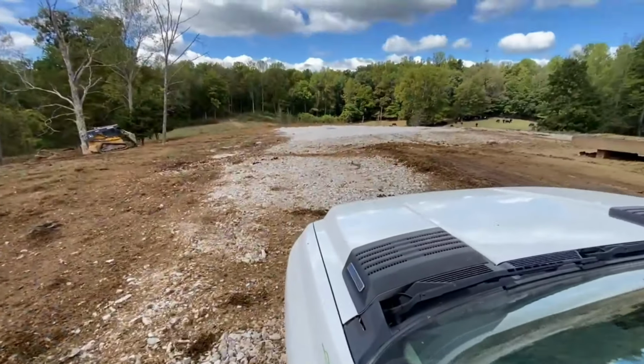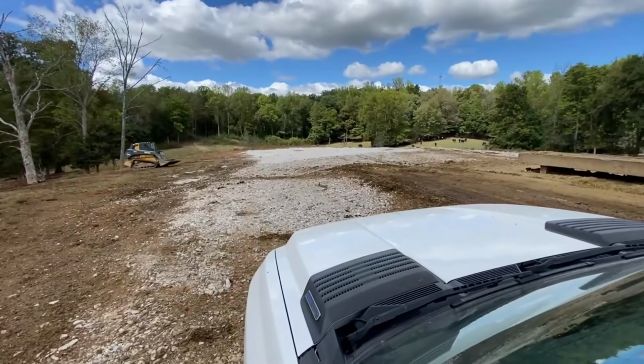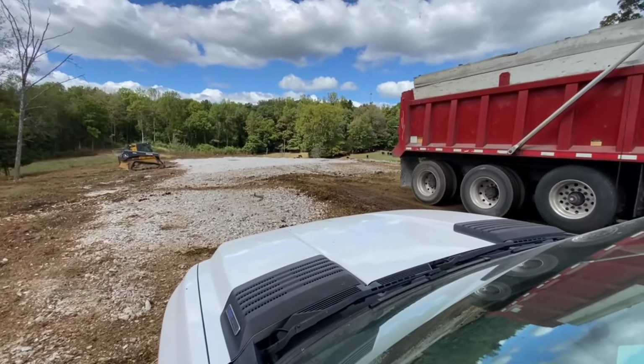All right, we had a little bit of a project we're working on here real quick. Getting some rock, put down some fabric, and making a little bit bigger feed pad up here. So, got that done basically. Just gotta spread out some rock now.